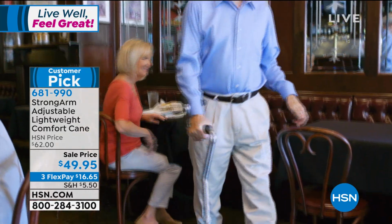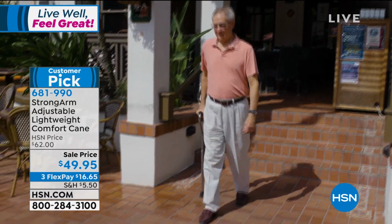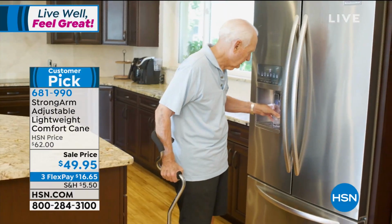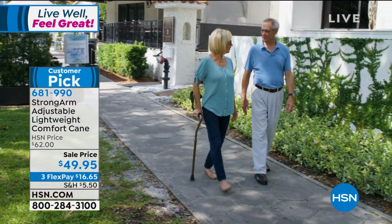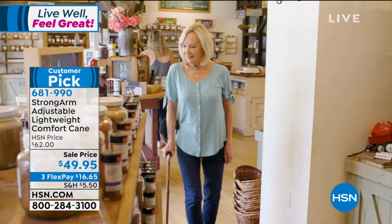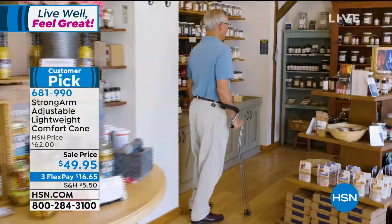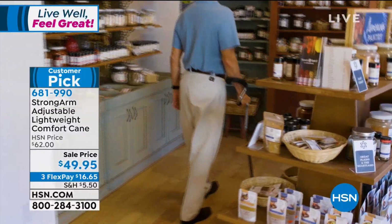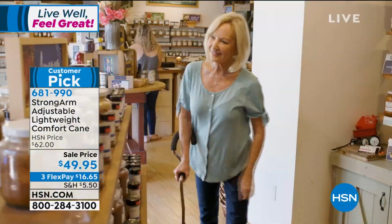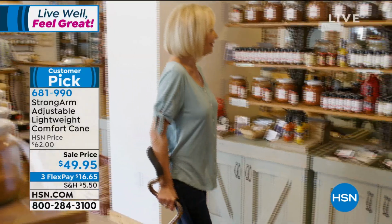This is called the Strongarm. It's an adjustable, lightweight comfort cane. What you can't quite see in that picture is that it's actually hugging and holding and giving added extra support by sort of hugging the forearm. It makes it so that all the weight of your body is not on your wrist anymore. So if you've got arthritis or issues with your hand or your wrist, or maybe your cane is actually giving you some of those issues, this is a way to take the load off of your wrist, off of your hand, to spread it out over your arm.